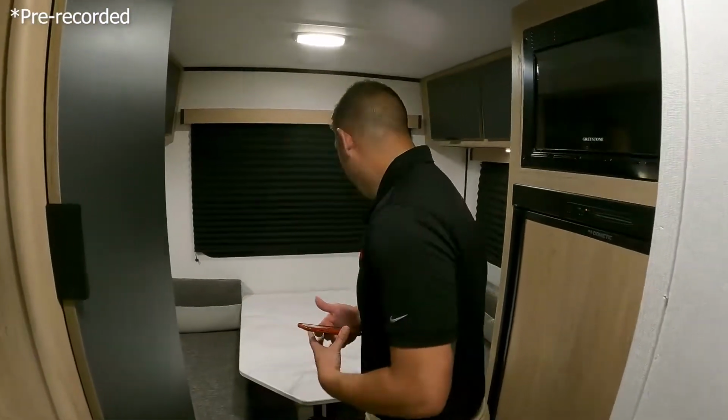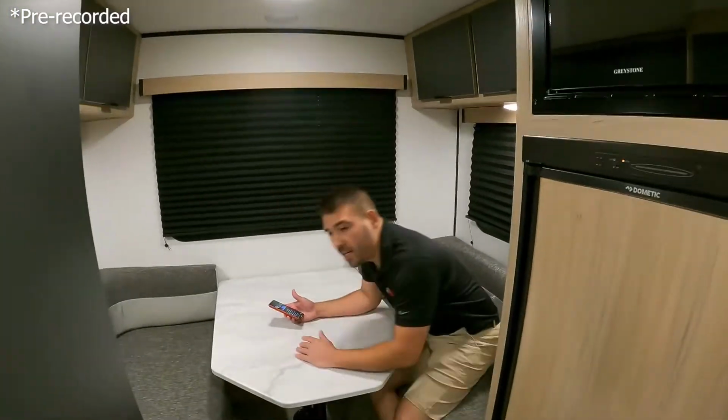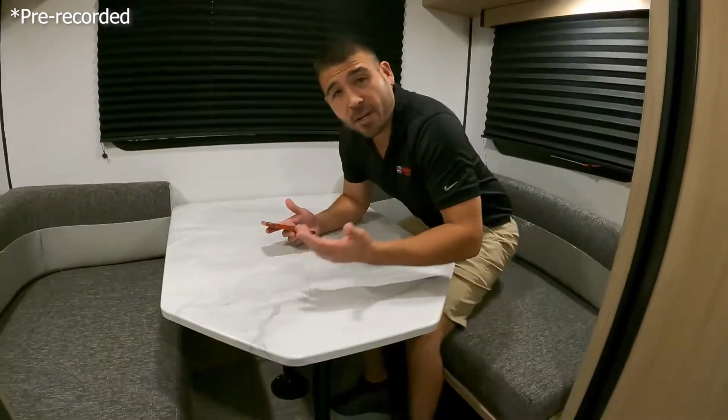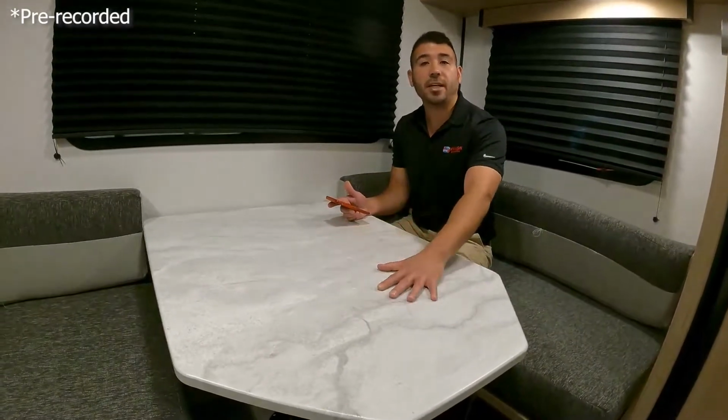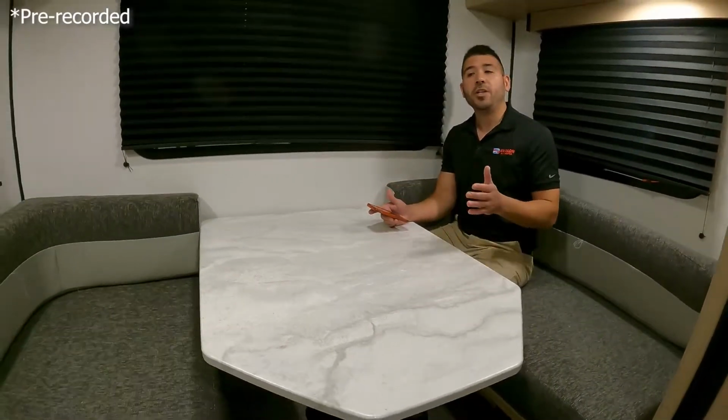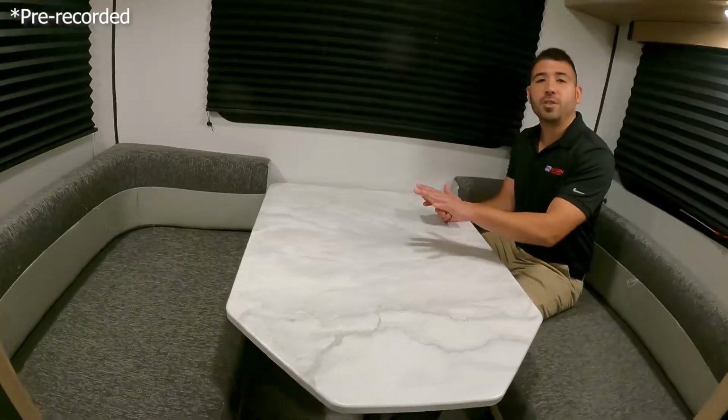All right, so this is 16 foot. This is a 16 RD, which means rear dinette. And here, let's check it out. We're in the rear dinette here now. Very comfortable, right? I got a good amount of room to sit in the dinette. If you have some friends or family over, we can converse, we can play some cards, we can have dinner, lunch, breakfast, whatever we need to. We have plenty of room to do it.